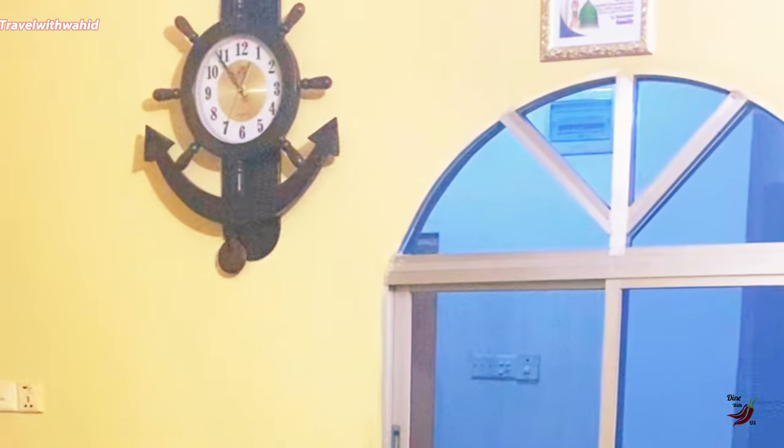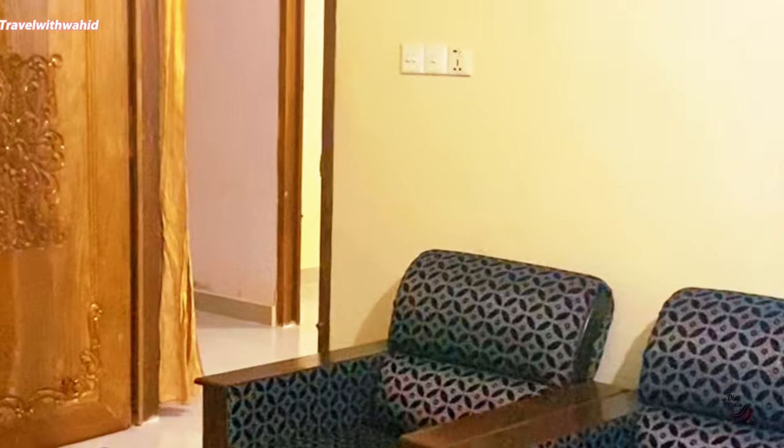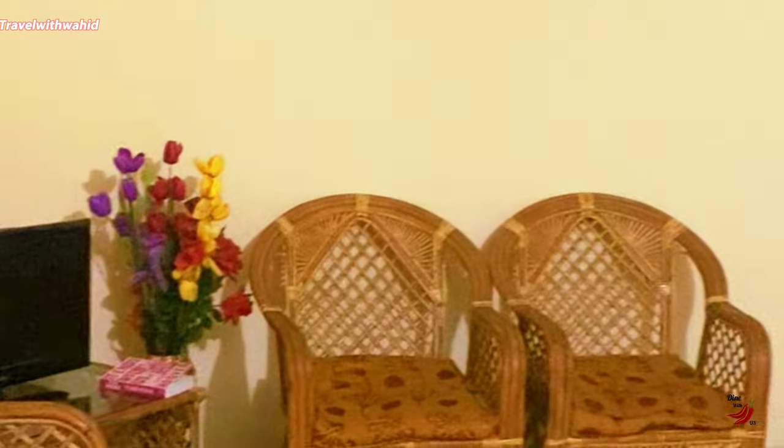So this is the living room area. It's got the traditional sofa as well as standard sofa. I sit down, have coffee every now and then. I enjoy reading my book, as you can see. Generally, I take a few books with me when I'm on holiday.